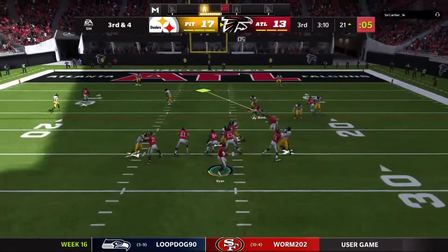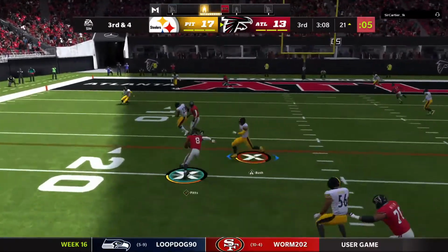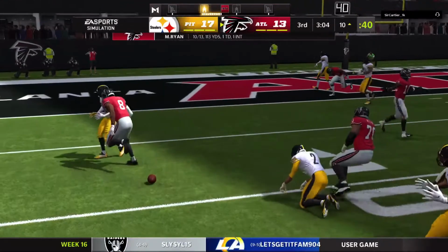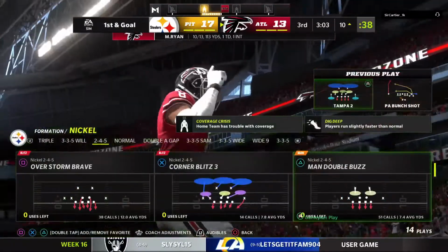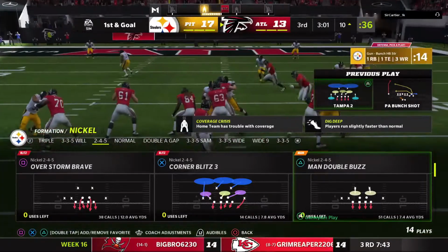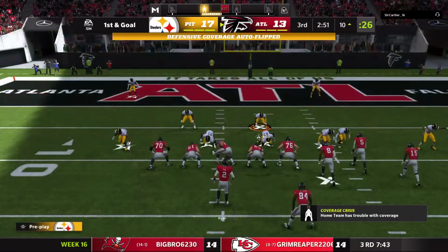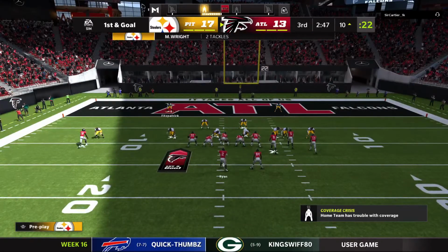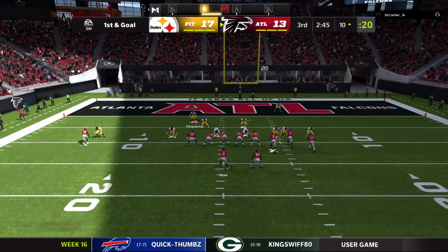Play action. It's Ryan. He's got his pass-catching tight end. That's Pitts. And he takes it down to the 10-yard line. I'll tell you what, this offense is playing a little bit of keep away right now. They've come out here in the 3rd quarter, possessed the ball for quite a while, and they keep on converting. Nice pitch and catch there to set up the 1st and goal.